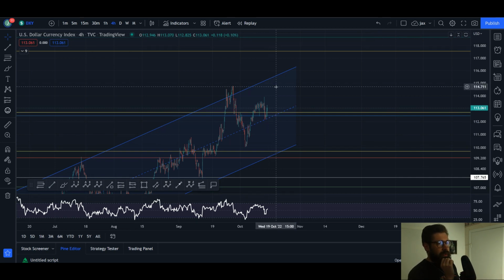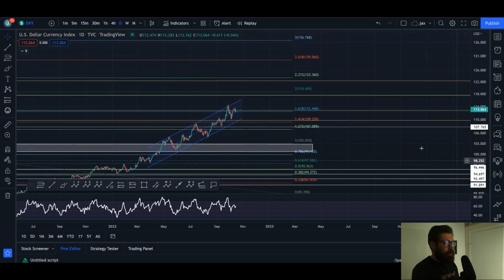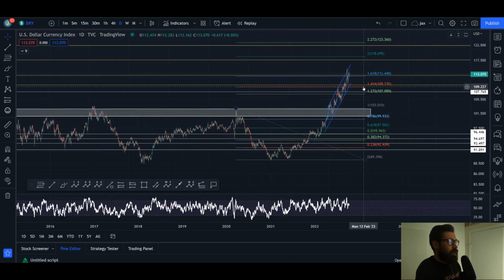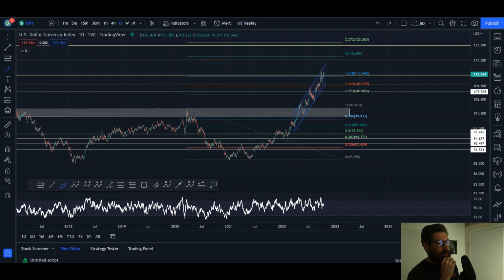But if the DXY does push all the way up to this resistance, as I've been mentioning here, watch for a bearish divergence on the daily, and the 1.618 is a normal retracement zone. I do have my Fibonacci pulled from this high back in March of 2020. And you can see we've come all the way up to the 1.618, which is a normal retracement zone. Many times you'll come up to the 1.618, you'll come back down to the 1.272, even all the way back down to the 1, and then see continuation. Either that or go through a steeper correction here. So we'll have to see how this plays out.